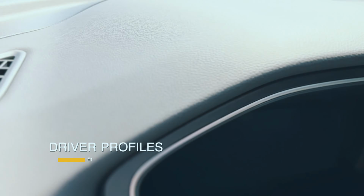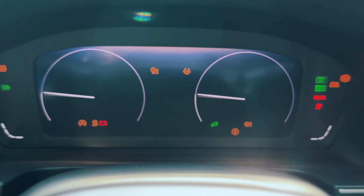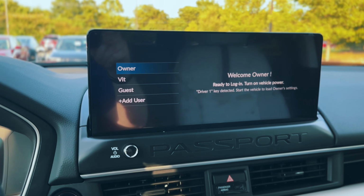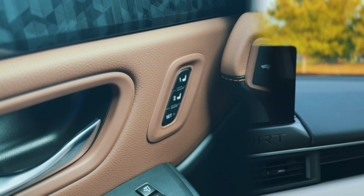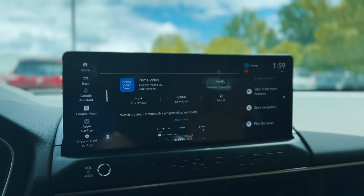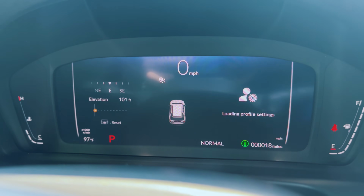After driving my 2022 Passport for a few years, I always wished it could remember more than just my seat position. Well, on the latest one, even the RTL now comes not only with seat and mirror memory settings, but something far more powerful: driver profiles. In short, each profile can save up to 2 seat positions and side mirror settings, your personalized display layout, downloaded apps, audio preferences, phone pairings, climate settings, and even the instrument cluster layout.